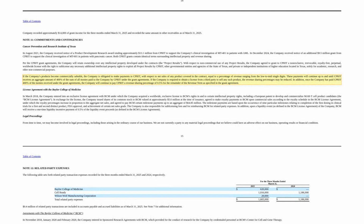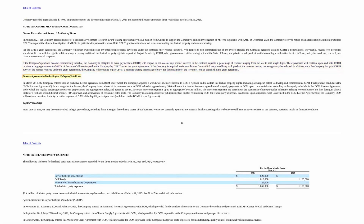Let's sum it all up. Marker Therapeutics is burning through a lot of cash. Their revenue is dropping, their losses are growing. They're hoping for more grants and may have to sell more stock again. They have big commitments that they have to consider with their partners.